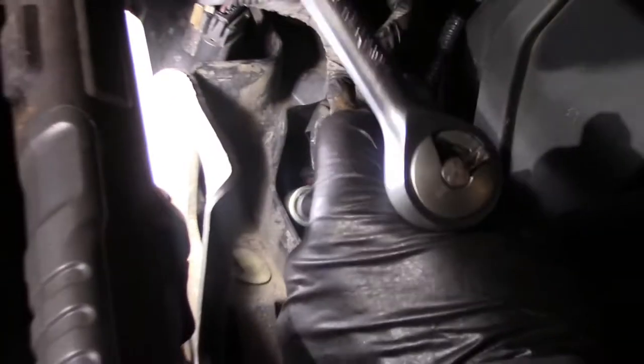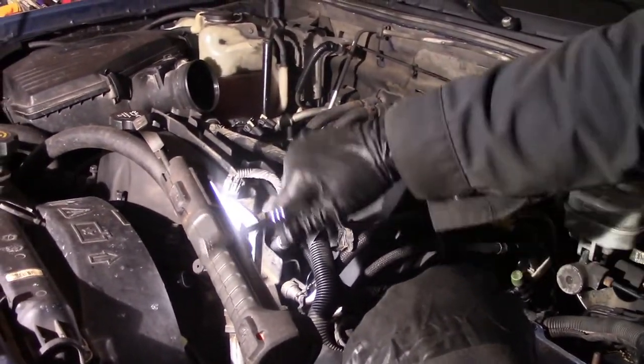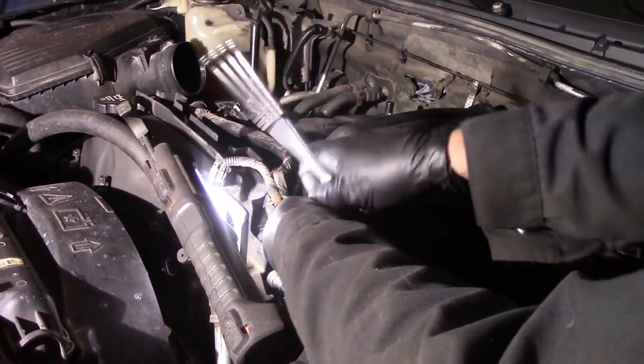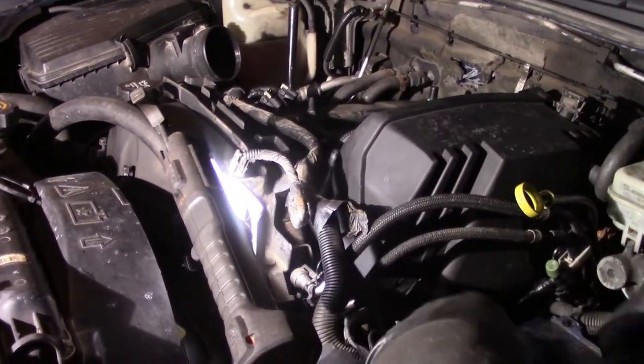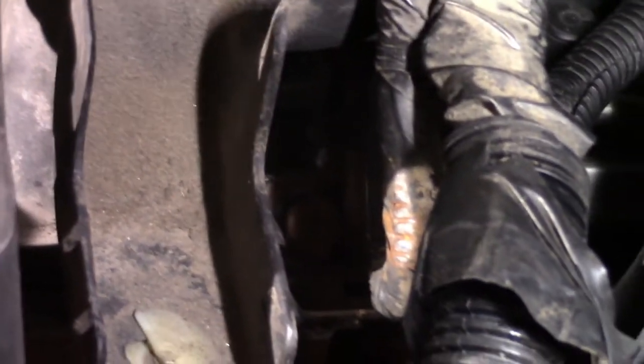That's a surprise. So we'll loosen that. Like everything else, we're still removing things to be able to get this valve cover off to get to the PCV valve, or the oil that isn't draining properly away from the PCV valve. There. Now, that is loosened up. You see it right there? Yeah, it's completely loose now. And we should be able to lift that valve cover up.